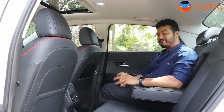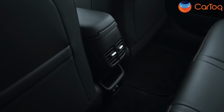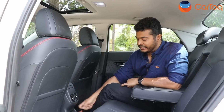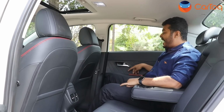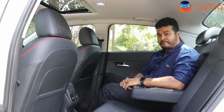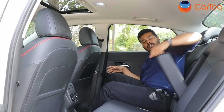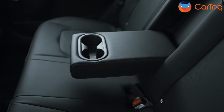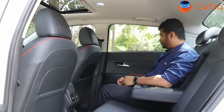Now coming to the features, you get 2 AC vents in the rear and a space to keep your phone and small items in the center console as well. You get 2 USB Type-C chargers, and coming to the space, there are seat pockets behind both the front seats. You also get this retractable armrest with 2 cup holders in between. There is space to my side on the driver door as well.